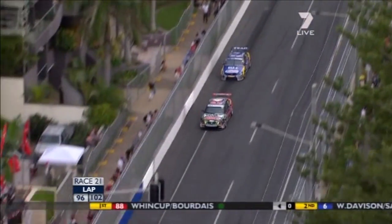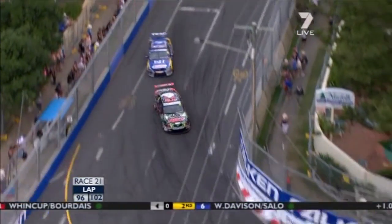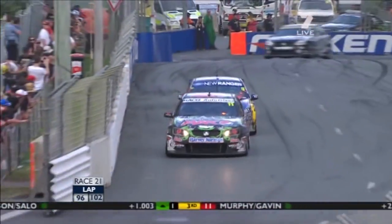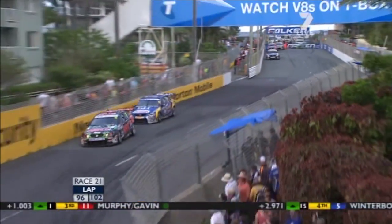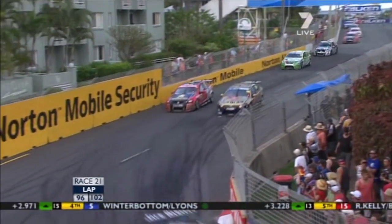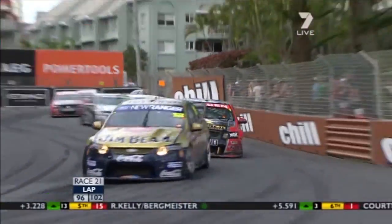This little battle here involves Murphy, Winterbottom, and Kelly's just a little adrift now. Six laps to go, and he's got to stay on because this keeps him on the podium in terms of Murphy's performance. Down the inside, that's a great pass, Moffat. That's not normally a spot where you'd get that pass done.